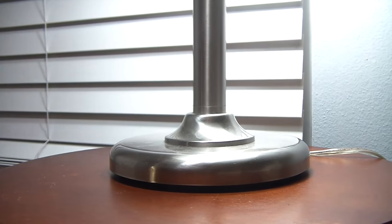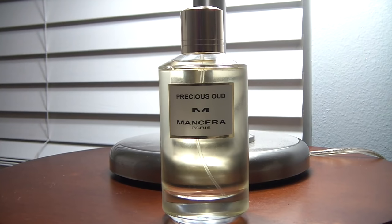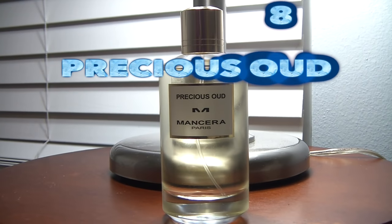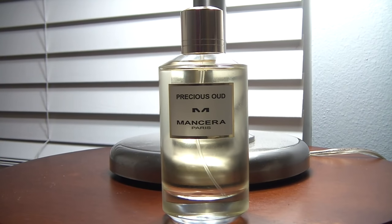Next up is number 8. And here it is. Precious Oud. Absolute insanity. This is the only boozy oud I have ever smelled in my life. And it is a good one. When I say boozy, I'm talking whiskey, my friends. Leathery whiskey. Laotian oud, vanilla, magnolia, roses. I mean, there's just a ton of notes in here. But one of my favorites, tiramisu. Not joking. I'm going to review this. That's all I'm saying. Moving on.